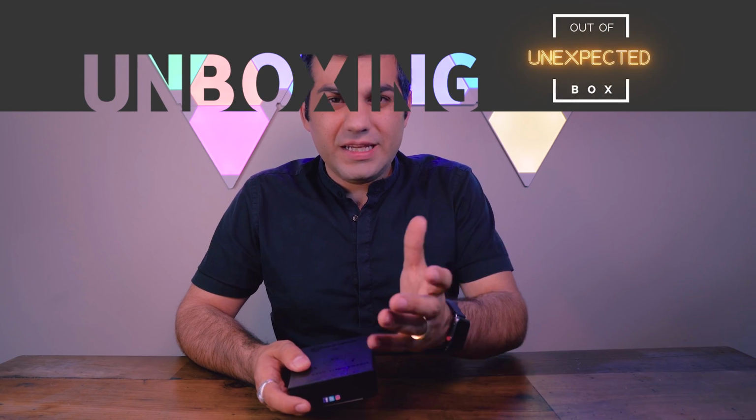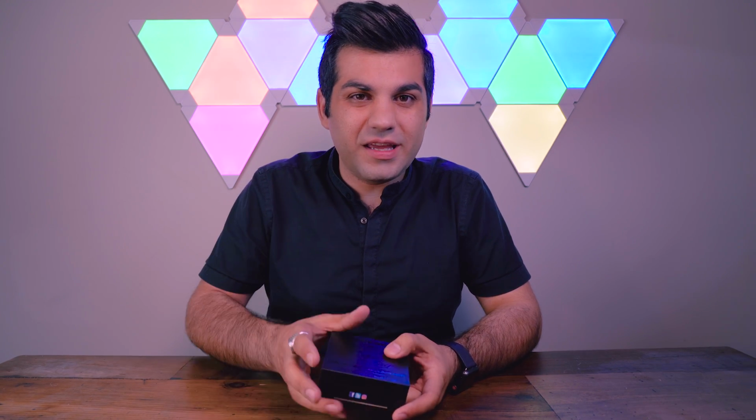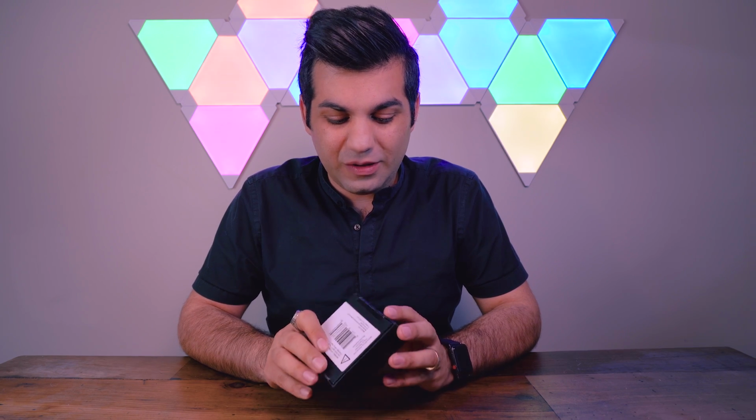So recently I have been a fan of Urban EDC. That's a website that sells the coolest toys and the coolest everyday carry items that you can find. And one of the things that really caught my eye was their fidget spinner. After looking at them up and down, I found the best fidget spinner possibly that I have ever used.